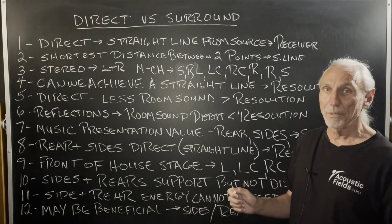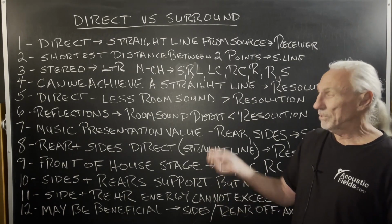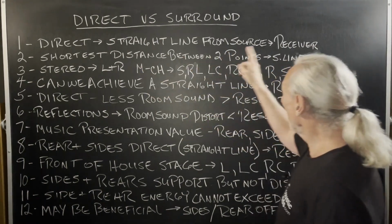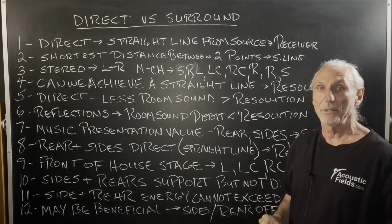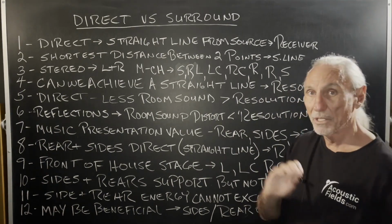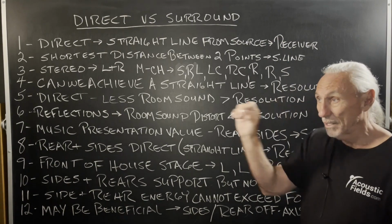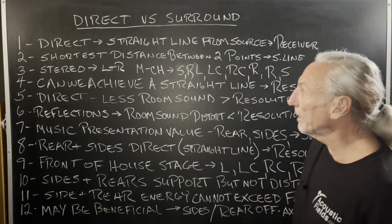Now, you've got to have a really good room to do this, because for the changes we're going to talk about here, you have to have a higher resolution room in order to detect these. But if you do have that kind of resolution in a room, then you're going to be good to go. The direct or straight line energy from our source, our speakers, to our ears, that's the purest energy. That's that on-axis energy, very, very good. Less room sound, right? Because it's straight. We know the shortest distance between 2 points is a straight line. So that energy coming out of the midrange and the tweeter directly to your ears, that's really what we want.